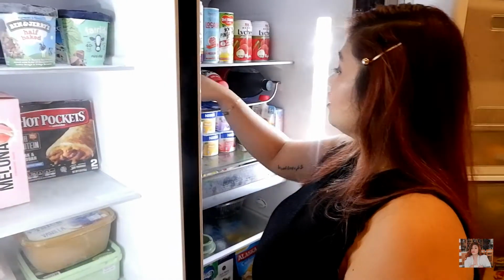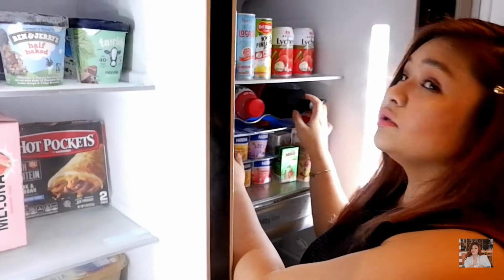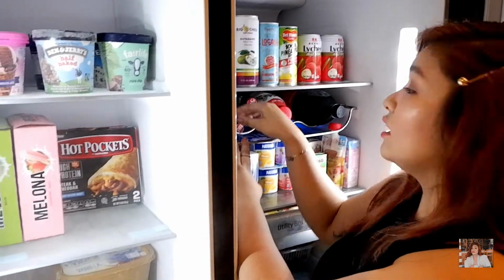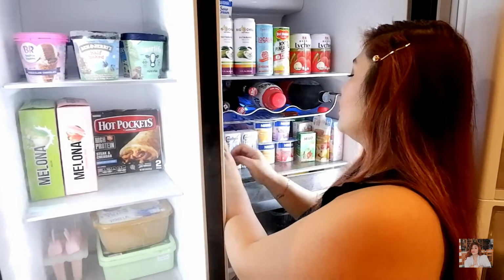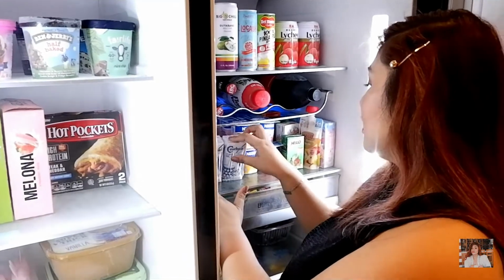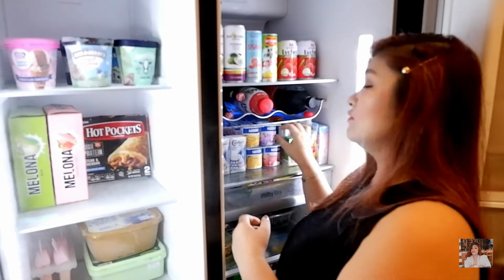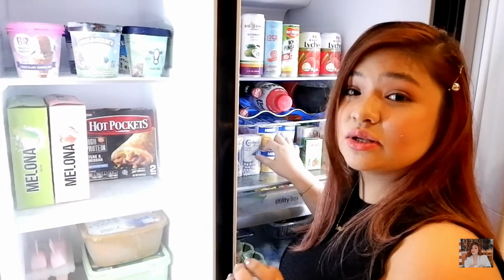On the second layer of our fridge in this chiller is we have more juices. We have Coke, we have apple juice, we have root beer, meron din vodka si mother, and some Gatorade. On this side naman, para sa amin, meron siyang all-purpose cream, we have fresh milk, may Yakult, sobrang daming Yakult. We have yogurt. Kami lang yung kumakain ng yogurt dito sa bahay.